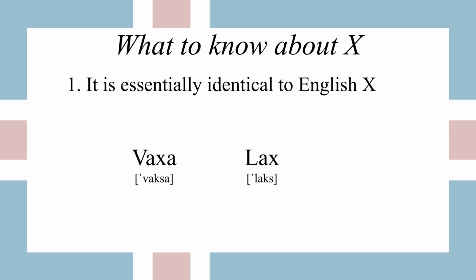So in that first word, vaxa, vaxa. And in the second word, lax, lax. Now because that X sound is made with the K and the S together, that means that it'll always be preceded by a short vowel because the X itself is a consonant cluster.